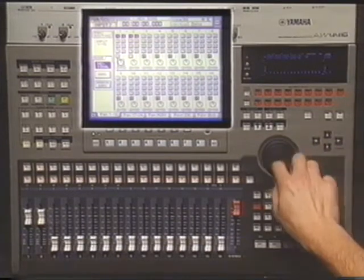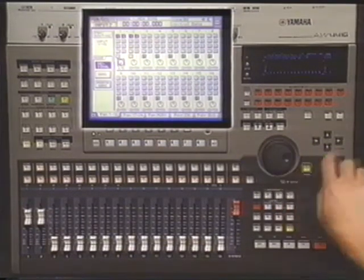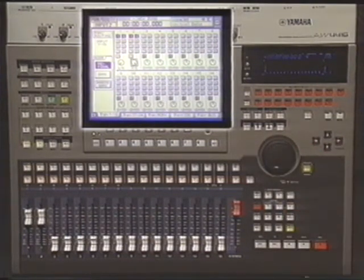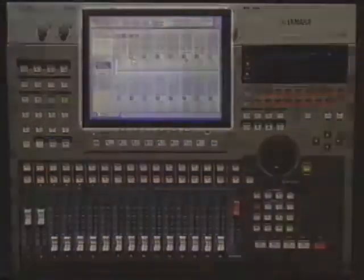So move the cursor to the pan knob of input channel 1 and pan it hard left. This means channel 1 will only be recorded on track 1. Set channel 2 to hard right to record it to track 2. By the way, this process allows you to easily route mixer channels to any track. We'll try this in the overdub example later in this video.